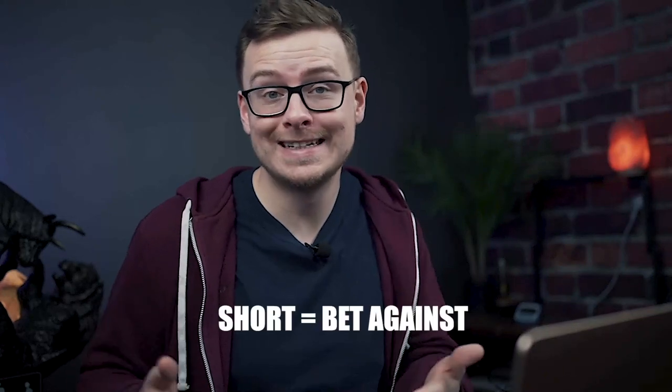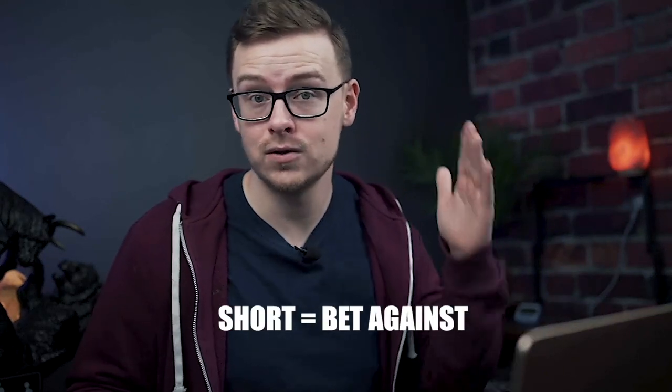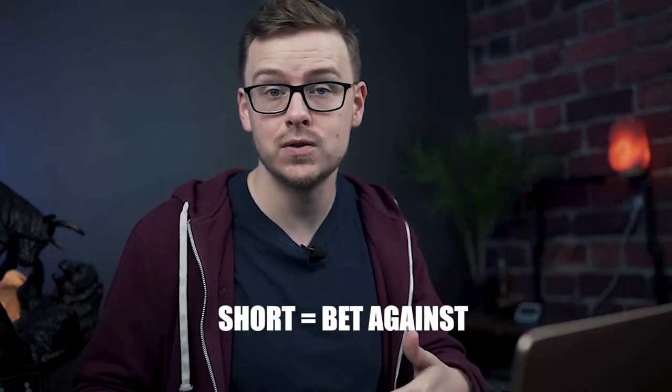And in case you didn't know, shorting is basically where you bet against a stock. So you think that a stock is overvalued and it's gonna go down pretty soon, and you place a bet that it's going to go down. If you're right, let's say a stock is $1,000 and it goes down to $500 and you shorted it at $1,000, then you can pocket the difference, which would be $500.